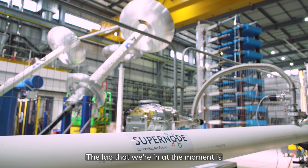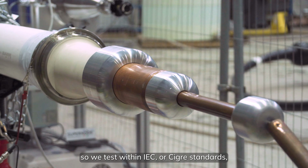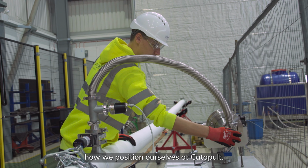The lab that we're in at the moment is independently accredited, so we test within IEC or CIGRE standards, which is why it's so important for companies like Supernode to come to a body like this and collaborate and de-risk all their tests in a safe environment, which is very much how we position ourselves at Catapult.